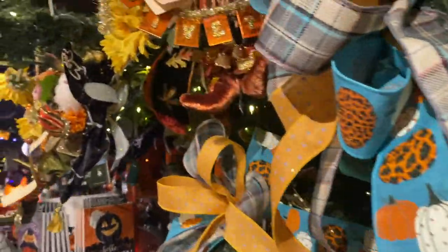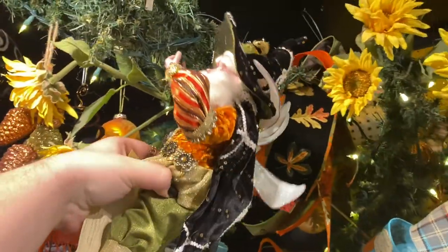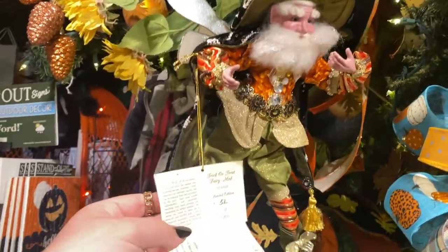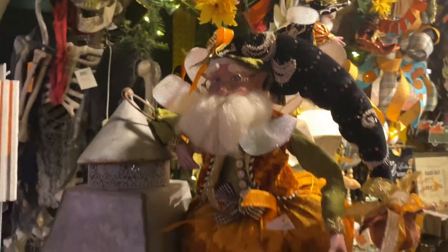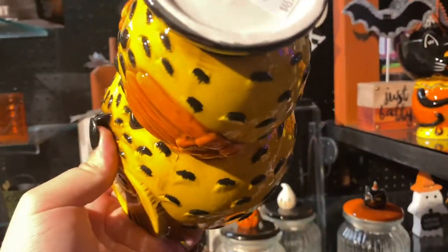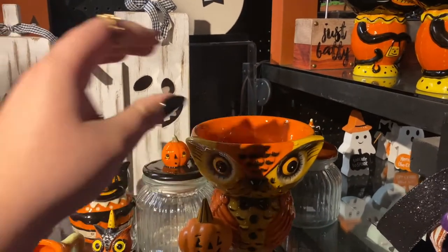Look at the big one. It's got like a pumpkin on its head. I love them. This one's got a witch hat. How much is that one? I don't know. 52 of 400, 135. He's got a pumpkin body. I know. Oh my god. It's the owl. I know. Oh my god, it's so expensive. How much is it? $45.